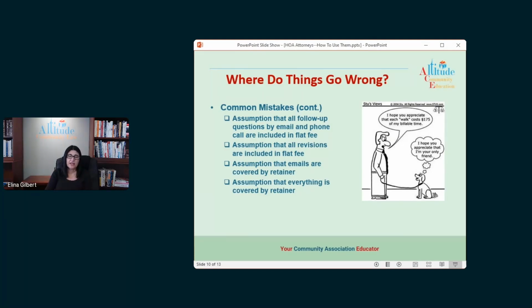And then the board decides it's going to send us 50 emails with very specific questions. Well, where in the declaration does it say this? How come you wrote this? We want this changed to this. And basically each email, and I've had this happen, takes about 30 minutes to respond to. Association gets a bill for that. How dare you charge us for these emails, Alina, when we had a flat fee?